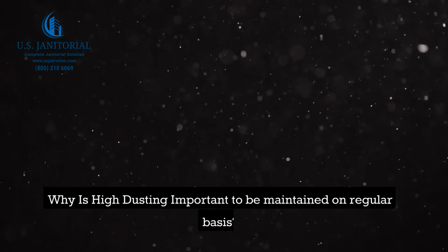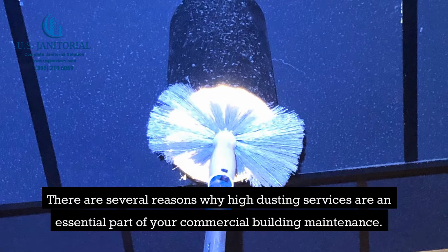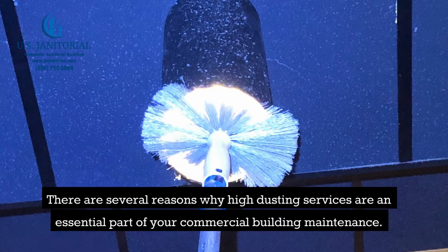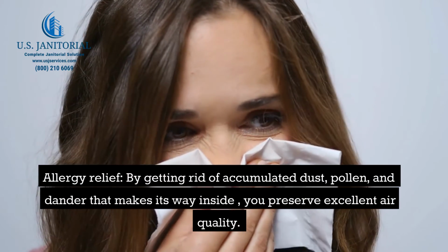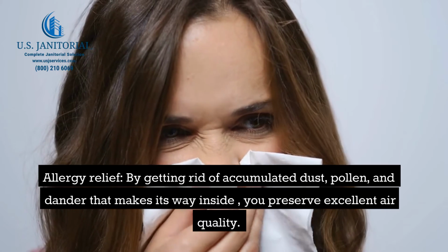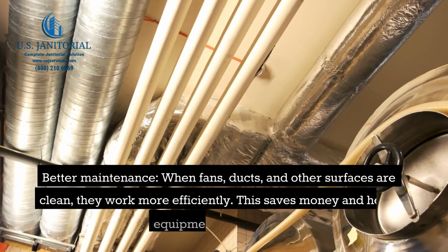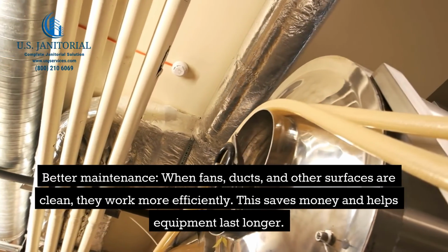Why is high dusting important to be maintained on a regular basis? There are several reasons why high dusting services are an essential part of your commercial building maintenance. Allergy relief: by getting rid of accumulated dust, pollen, and dander that makes its way inside, you preserve excellent air quality. Better maintenance: when fans, ducts, and other surfaces are clean, they work more efficiently.